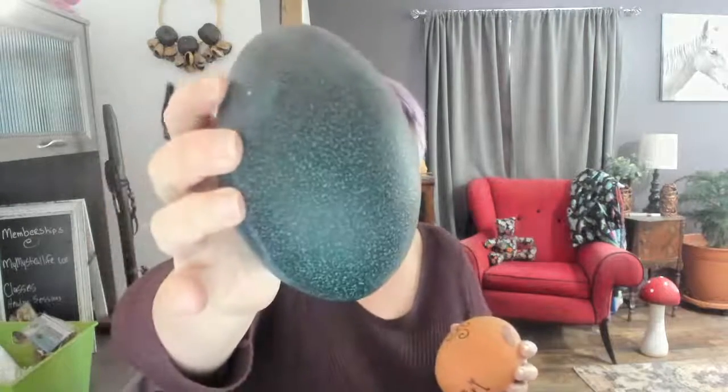This is what they normally look like. This green splattered color here. These are going to be made into, love my mushroom, thank you, Sam's mushroom, he bought it. They're going to be made into shamanic rattles. They get made into rattles. And I don't own one.